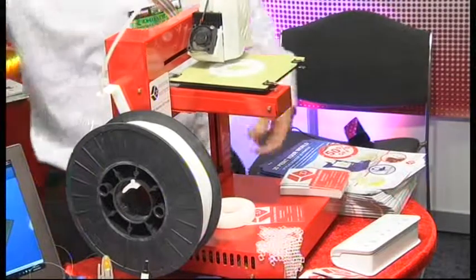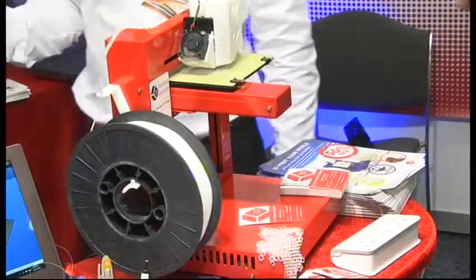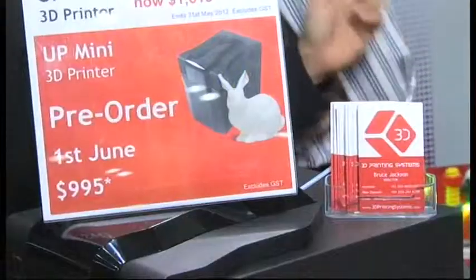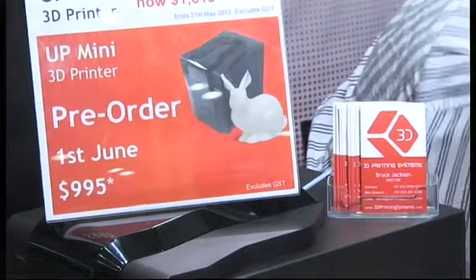Printing on paper is yesterday's technology. Now you can print in plastic, thanks to 3D printing technology, and it's going mainstream. I caught up with Bruce Jackson at his stand at CeBit for a hands-on demonstration.